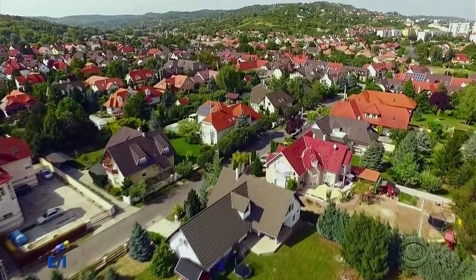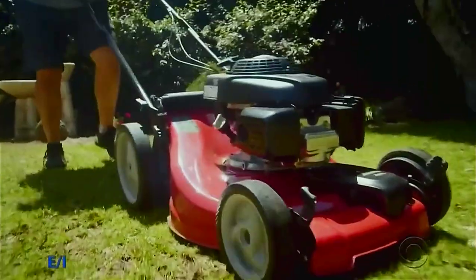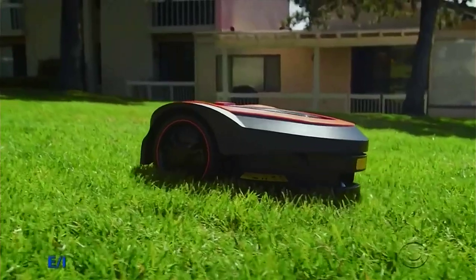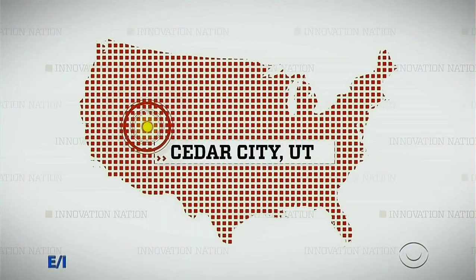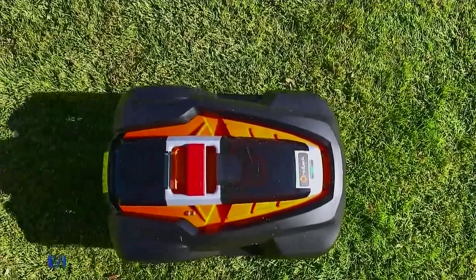In America today, there are 95 million single-family homes, and many of them have their own yards, which is lovely, until you think about the upkeep. Watering, weeding, mowing. Who has time for all that? Luckily, one man decided to take a pass on cutting the grass. I hit the road to Cedar City, Utah to meet Mike Green, an innovator who came up with an autonomous lawn sculpting robot called MowRo.